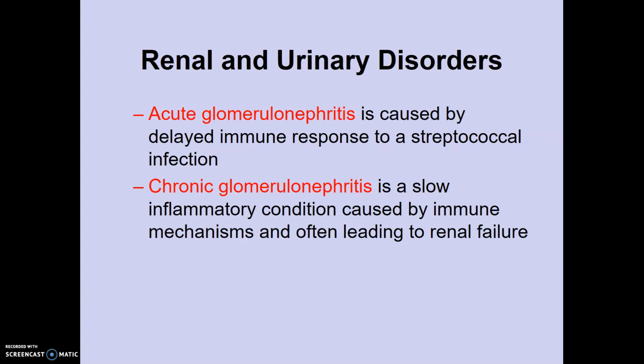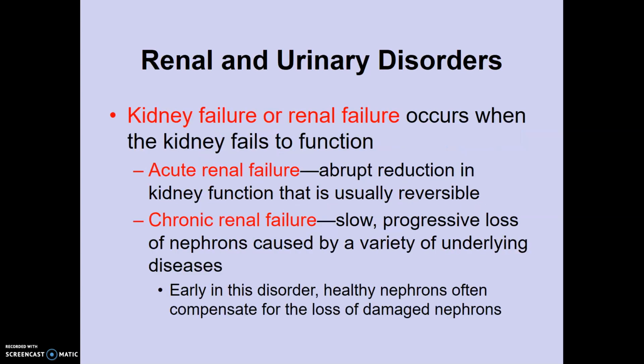Other renal and urinary disorders: acute glomerulonephritis is caused by an autoimmune response or a delayed immune response to a streptococcal infection. This particular type of infection sometimes causes autoimmune problems. Don't worry about that. You'll hear about it in Bio-18. And then chronic glomerulonephritis is basically a really slow immune mechanism where the individual's immune system, the white blood cells, start attacking the nephron, and eventually it'll lead to renal failure. So chronic glomerulonephritis is much more of an autoimmune disease.